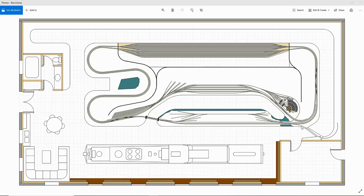Now, I haven't even started to draw in the industrial branch line yet, as I wasn't feeling particularly industrious, and it won't be built for quite some time anyway. As long as the space is allocated for it and we know how it joins on, there'll be plenty of time to design it later. Well, that just about sums up the layout.